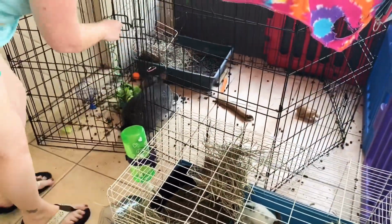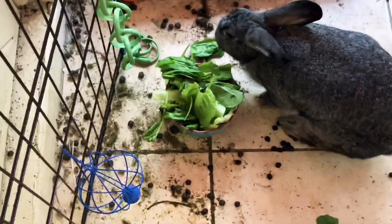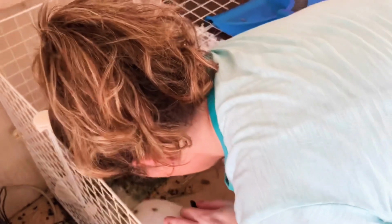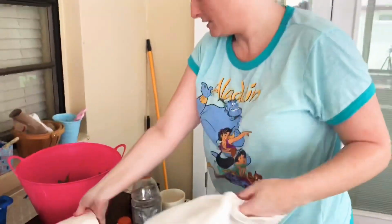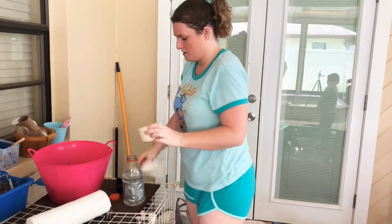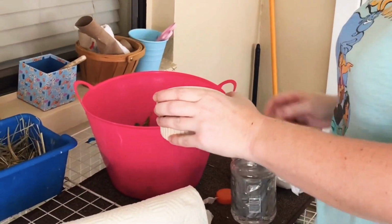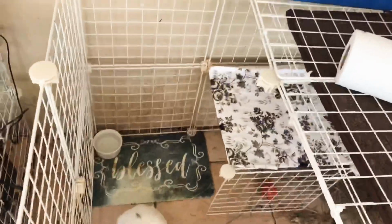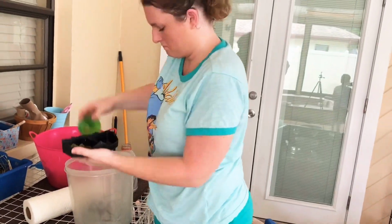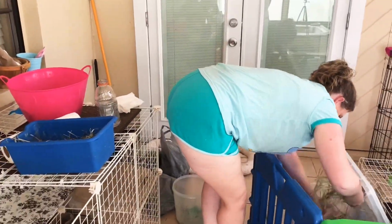Yes, I know her cage is a mess, but don't worry, we're going to be spot cleaning that shortly. After Hops, Lion is the next one to get his greens. Now I refill Lion's water, and I always wipe out their bowls each morning. After that, I wipe out his pellet bowl and refill his pellets. Now it's time to stock him up with a little extra hay and replace everything back into his cage.